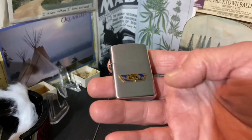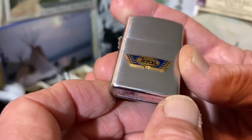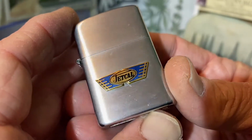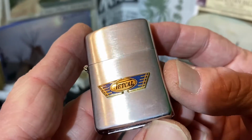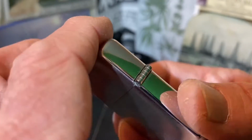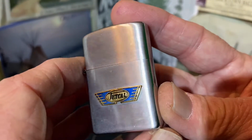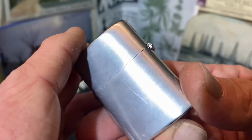Today we have a vintage Halco product flip top advertising petrol lighter with an enameled emblem for Jetcal. When I googled that name, there wasn't a whole lot that came up. There is a product, some kind of fuel analyzer or something like that. The emblem also came up that it may be associated with Howell instruments. So I don't know if that means anything to anybody. I don't know anything about jet planes.